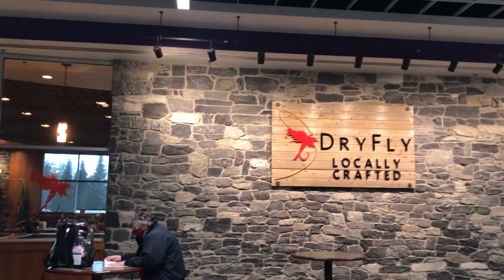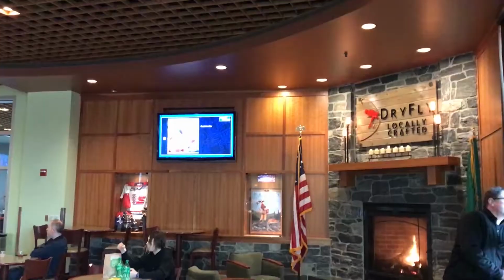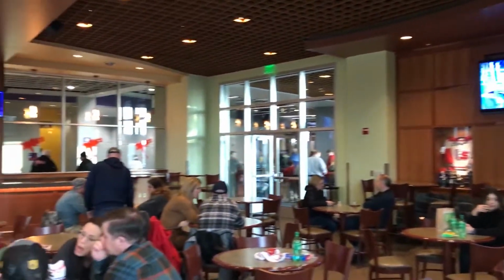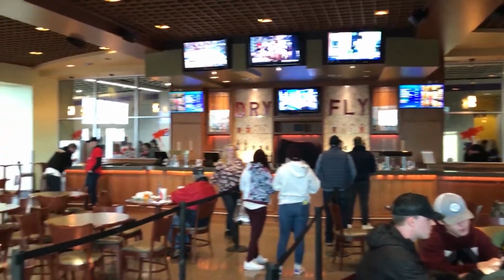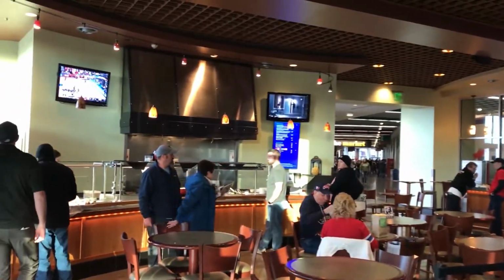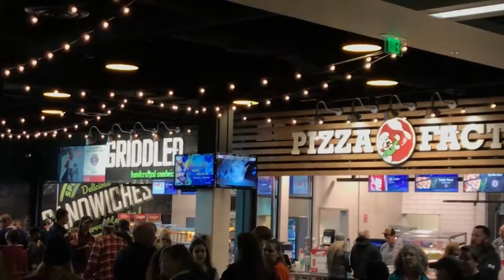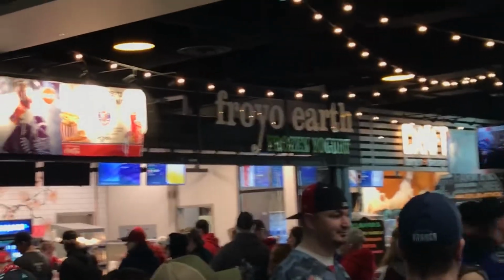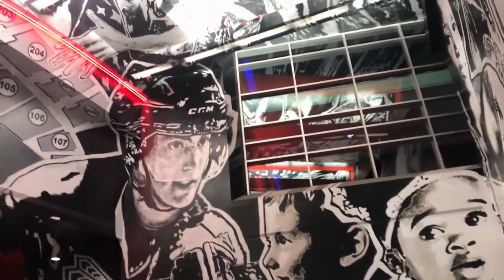Right next to that though is this dry fly lounge, which is kind of set up like a fancy hunting cabin, with a fireplace and lots of open chairs and tables that's open to anyone. So we walked in there, had a look around for a little bit, as they also have some more gourmet food options than your typical stadium food. And then over on the north side is what they call the market. And this is a little wing off the north side of the arena that has a bunch of specialty food areas.